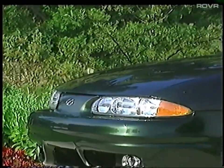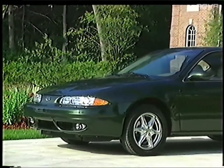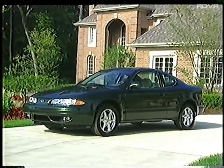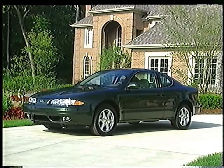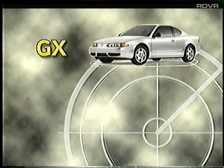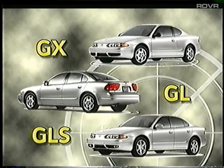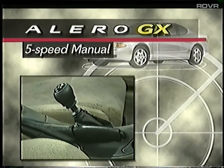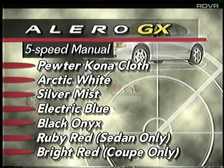Alero has been fine-tuned to reach a broader audience in its second year. For 2000, Alero continues to offer a high level of standard equipment. Take note that some of Alero's standard features are either extra cost options or are simply unavailable on the competition. We're still offering three trim levels, the well-equipped GX, the very well-equipped GL, and the luxuriously equipped GLS. The GX is standard with a new Getrag 5-speed manual. It has one interior trim and a limited number of exterior colors.